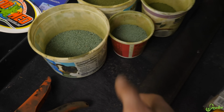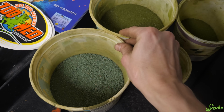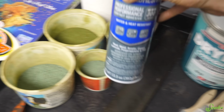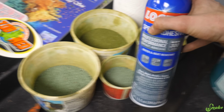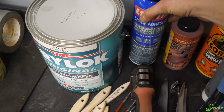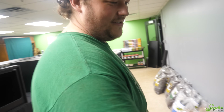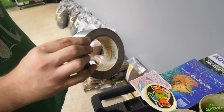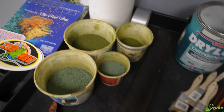We also threw in some of the moss that we've been using in our actual zoo build, along with, not next to it, spray adhesive. I didn't put it right next to it because I didn't want to hold their hands, but I want to see if the contestants put two and two together. They also got duct tape. I'm curious to see what they do with that. So I think they have plenty to work with here. If they can't build an enclosure with all this stuff, they shouldn't be here.